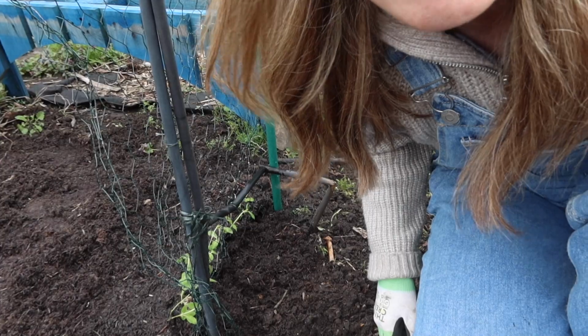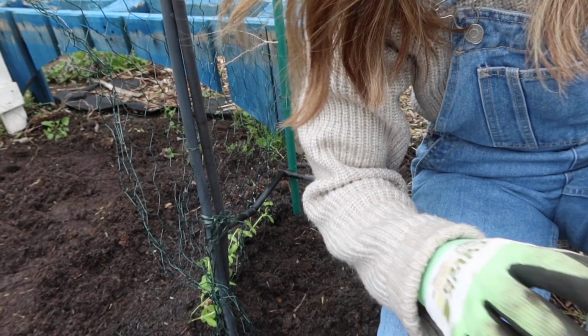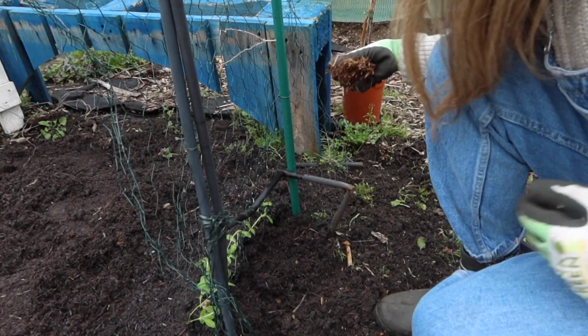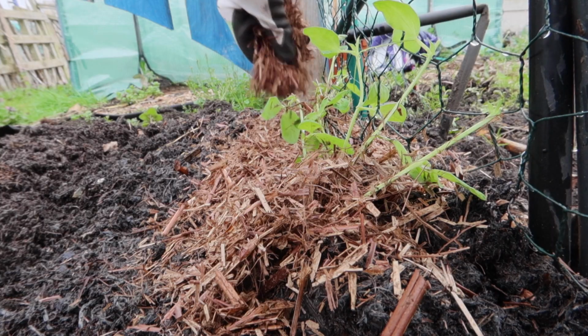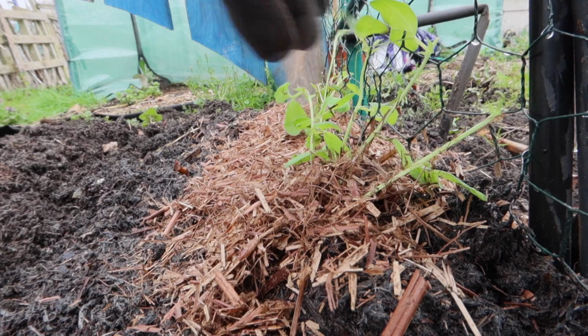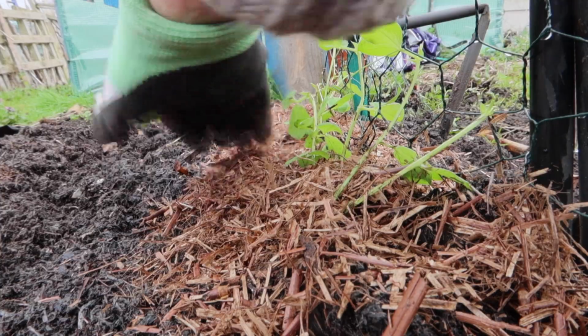From what I remember, I don't think slugs and snails love sweet peas as much as other plants, so we might be alright. Now I've said that, they'll all be eaten. So, nice thick mulch. Oh, sorry guys, it's all over you now. Shake it off, come on, shake it off. Look at that sun coming out, so beautiful. I knew it would be a good day today.